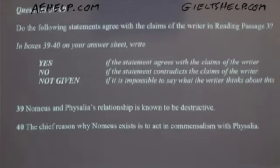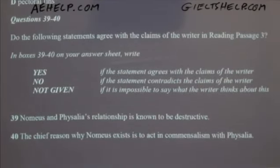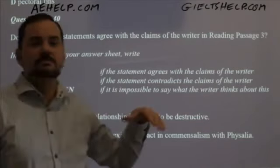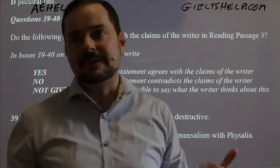Why not? Since we're having so much fun with multiple choice, put in 2 yes, no, not given questions. Yes, no, not given. Don't read them. They don't make sense until you read the passage.